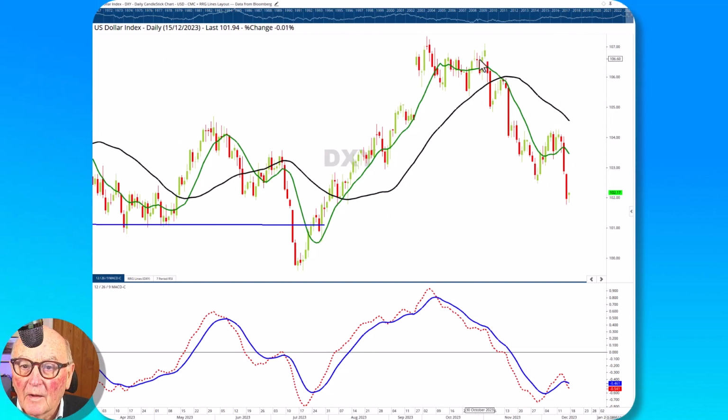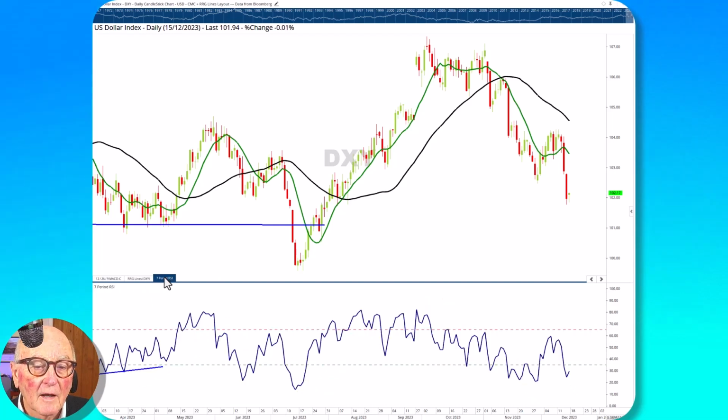We have been coming down since we had these two tops up here at around 107, came down, punched hard into support, rallied to 105, and then that has now turned over and the dollar is falling away sharply, and you'll see this in the RRG chart in a moment. Things are appreciating versus the dollar. MACD has crossed down, the RSI is negative, slight uptick here.